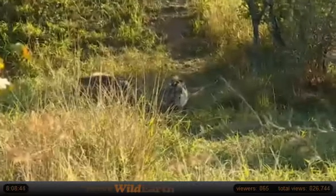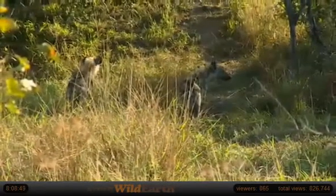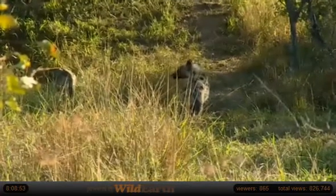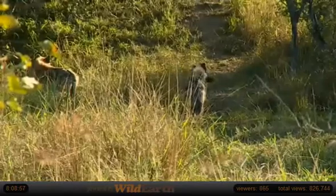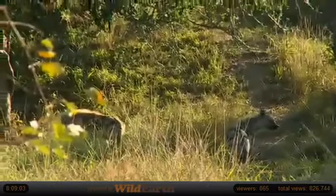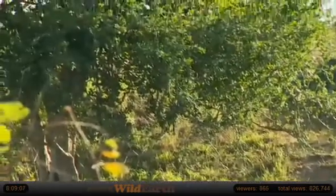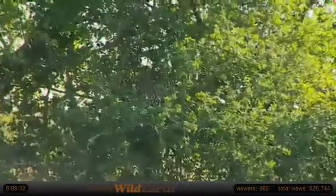When you have more than one leopard at a kill, it's generally a bit of thievery going on, normally by male on female or male on juvenile male. Take some coming. I can't really see what he's chewing there still.